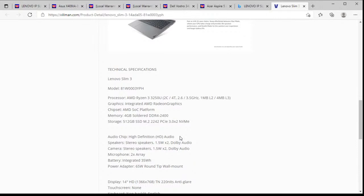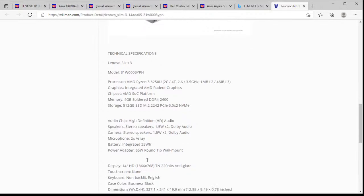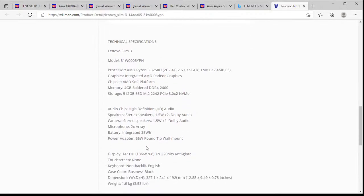The speakers on this thing, though, I've tested the speakers on the Lenovo Gaming 3. It kinda shares the same philosophy: the sound is just okay. It's not super bassy. But I could say this is quite okay for the price point. It has a 35Wh battery, which is promising for a laptop and reasonable despite its processor being ULV, or ultra low voltage. That's why we have the U suffix.